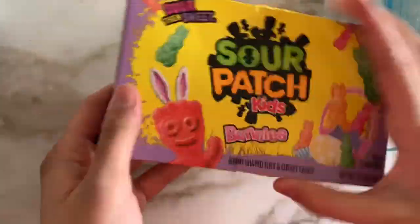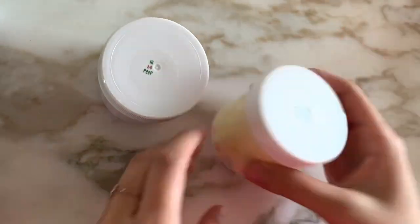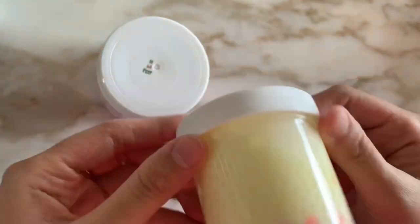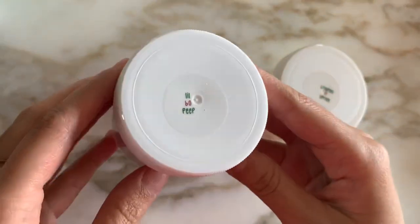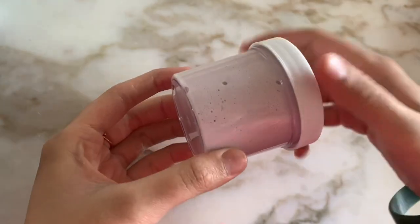The Easter duo came inside of this super cute blue bag, and on the bottom was some pink confetti. Inside, I got some Sour Patch Kids bunnies, which were super yummy. I really like these. And then I also got my two 3-ounce slimes, which came really nicely bubble wrapped, so nothing leaked or cracked, which is always great. So overall, presentation was amazing. The two slimes I got were completely mystery, so I got Krispies End Spring and Lil Bo Peep. So the first slime I'll be taking a look at is Lil Bo Peep.